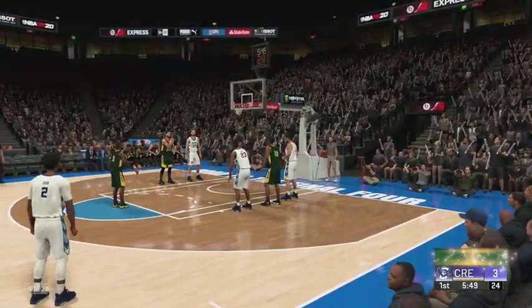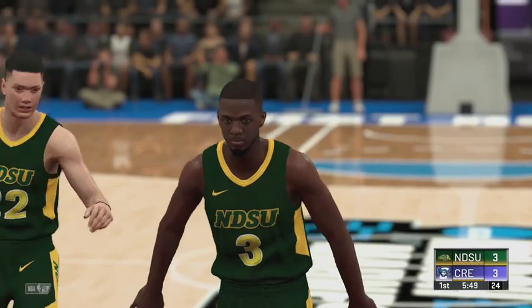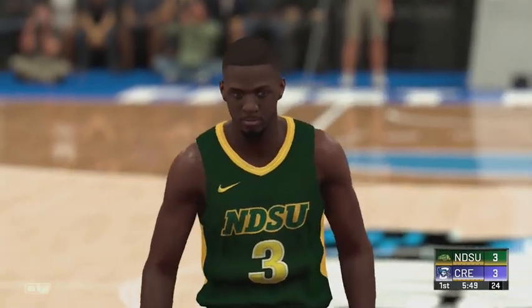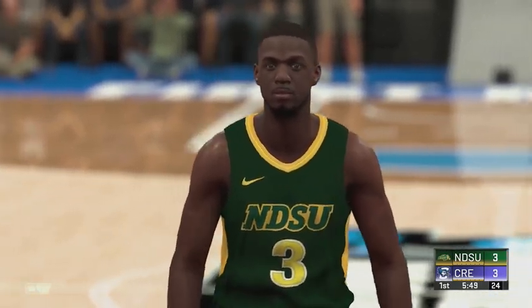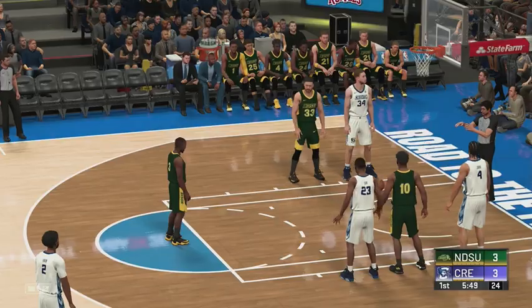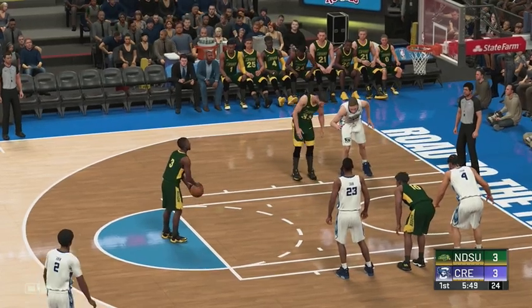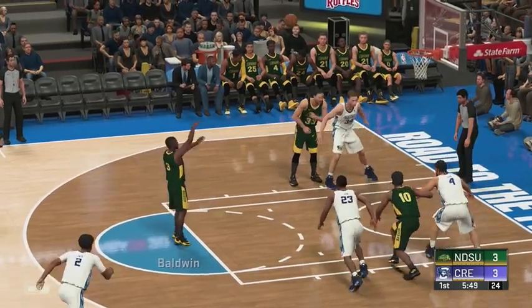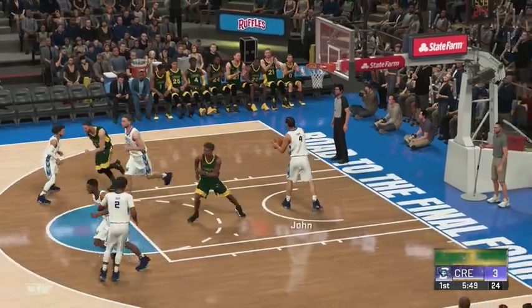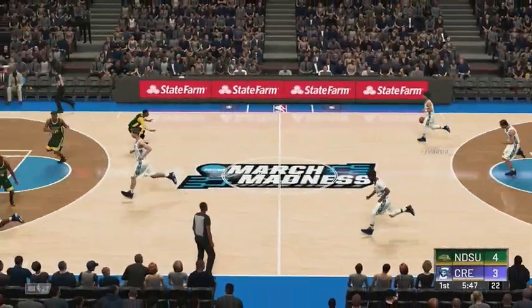The first free throw is good. So he gets them both. Well, this guy has multiple ways to get to the free throw line, and boy, has his stroke been on the money.